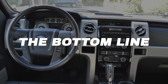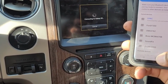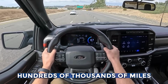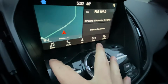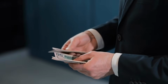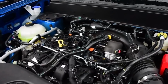The bottom line. There you have it, the top 7 Ford failures that owners deal with, the reasons they happen, and what you can actually do to get ahead of them. Ford builds some genuinely great vehicles, and millions of owners drive them for hundreds of thousands of miles without major incident. But the key word there is proactive. These failures don't just come out of nowhere. They have warning signs, they have causes, and they have solutions. The owners who avoid devastating repair bills are the ones who understand their vehicles, stay on top of maintenance, and take action when something doesn't feel right.